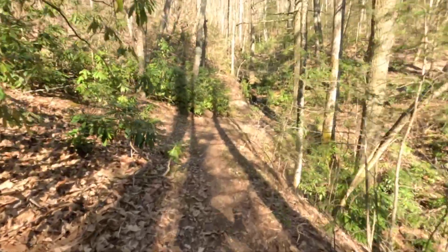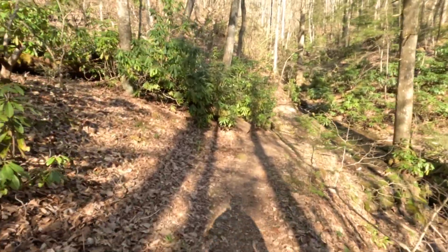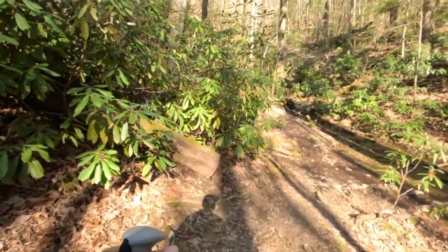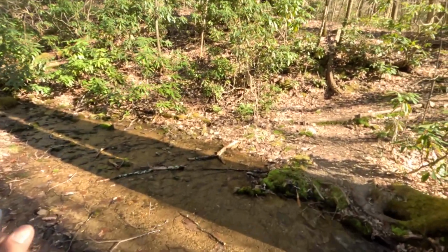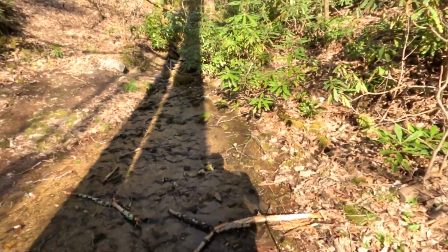We'll see. So this is a nice little water crossing. Oh, sounded better than it looks. And my new shoes, they gotta be cat-like so I don't get them all wet. Let's see how this works. All right, we did it.